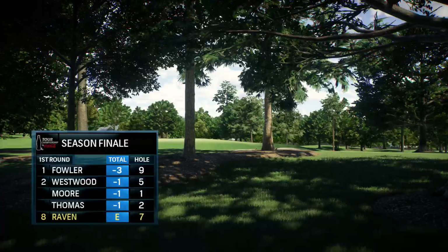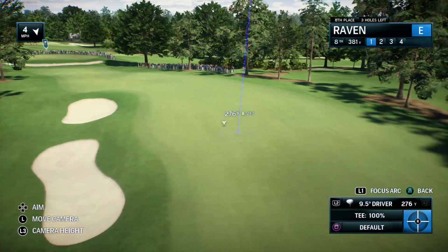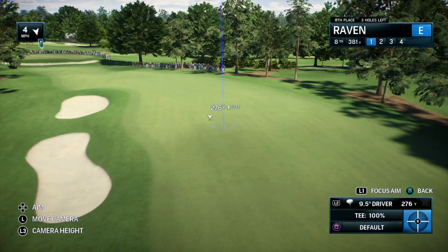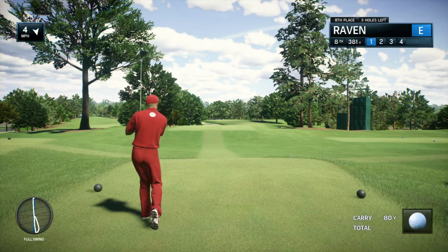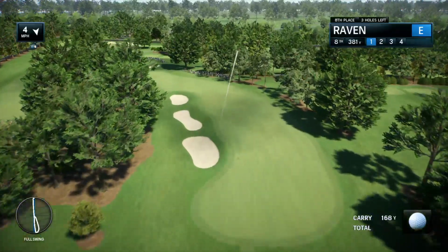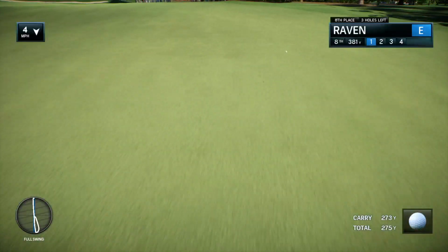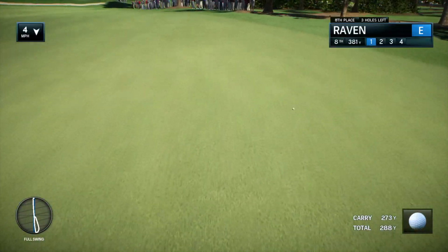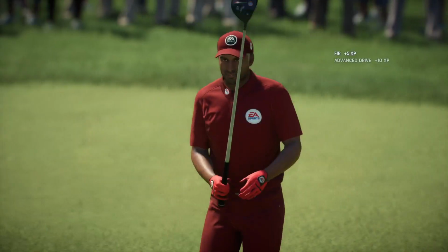Here's another dogleg to the left at East Lake in the Tour Championship. It's the 405-yard par 4 8th hole, and position is paramount here off the tee. You see those 3 fairway bunkers along the left side. You need to avoid those. You want to be positioned on the right. If you get it down that right side in the fairway, you'll have a good chance to attack the hole location. In the fairway, down there about 290.